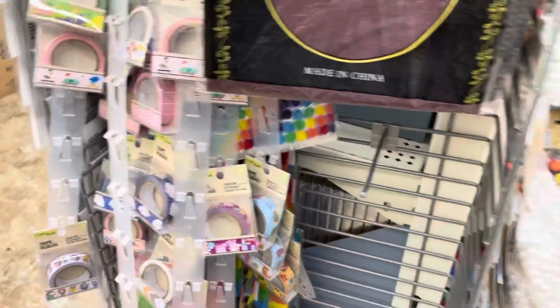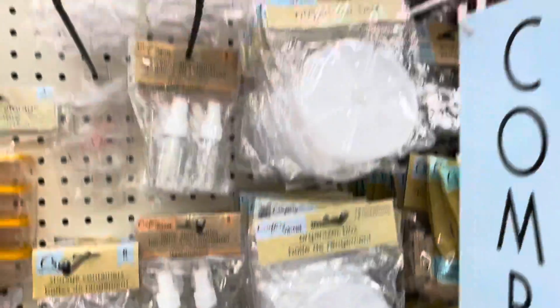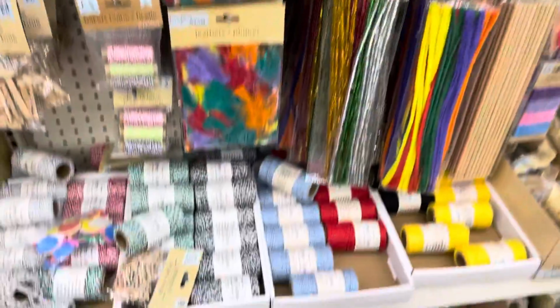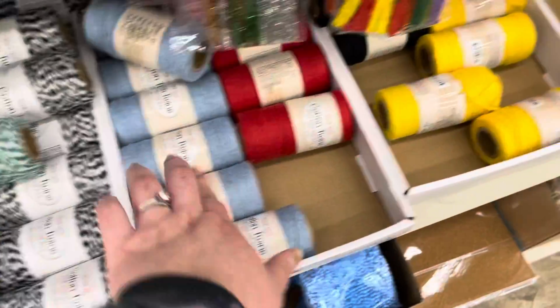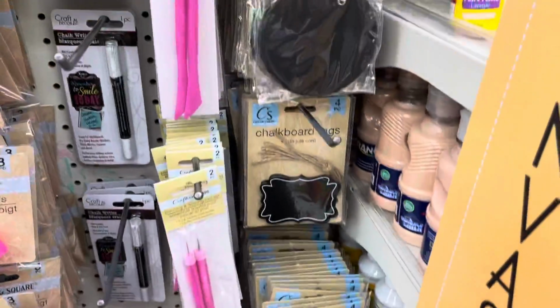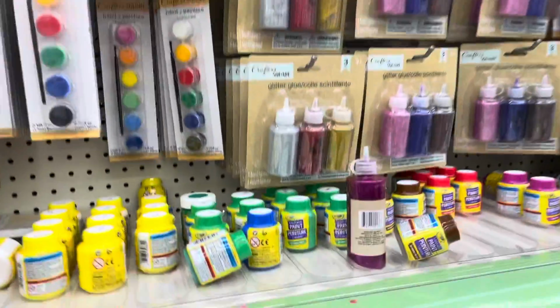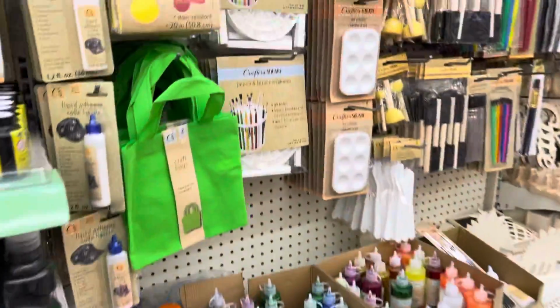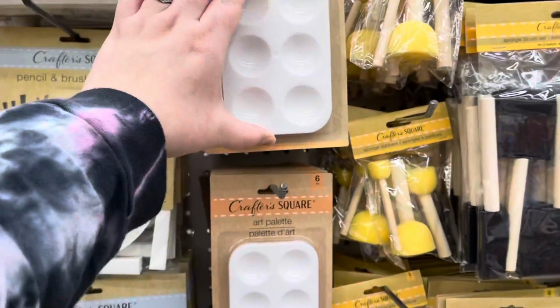A lot of stickers. So this is a craft section. Those are new. These are new cotton twine. Different colors. There's black, yellow, different shades. Those are new too. Roller cutter. And we have this one here too. These are new too.